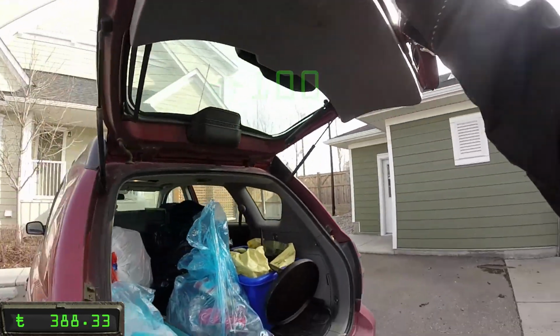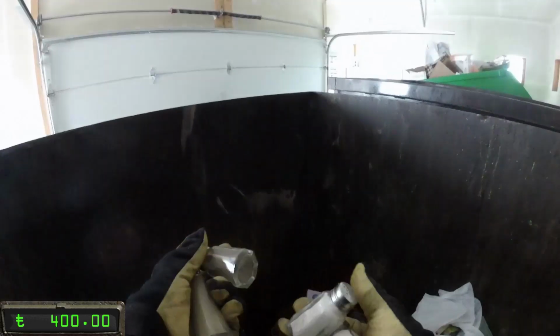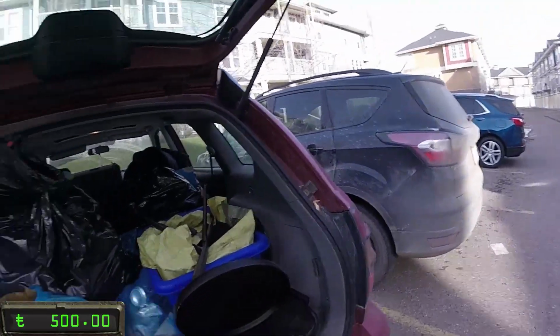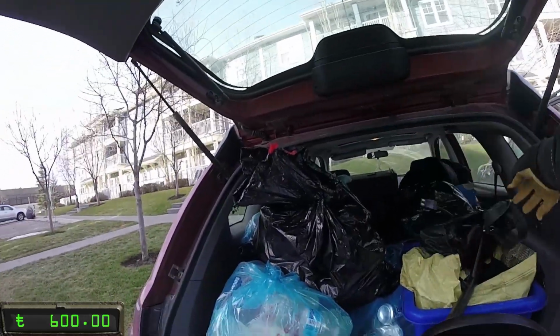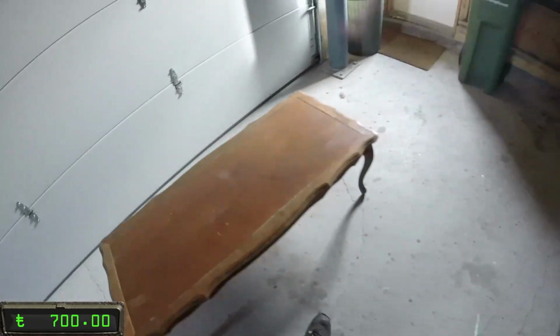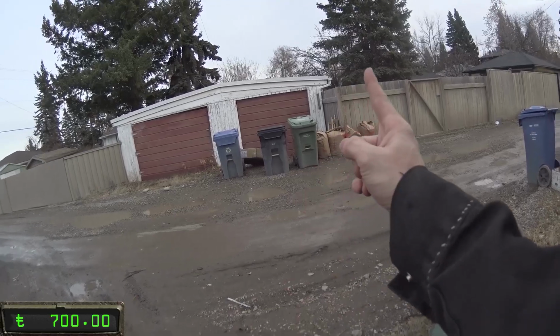Boom. Movie magic. I need an entire wedding's worth of salt shakers, and these ones are glass. I feel like there's a use for these. Boom. Movie magic. That's a pretty beautiful piece right there. Wow. That'll pretty much do it for today.